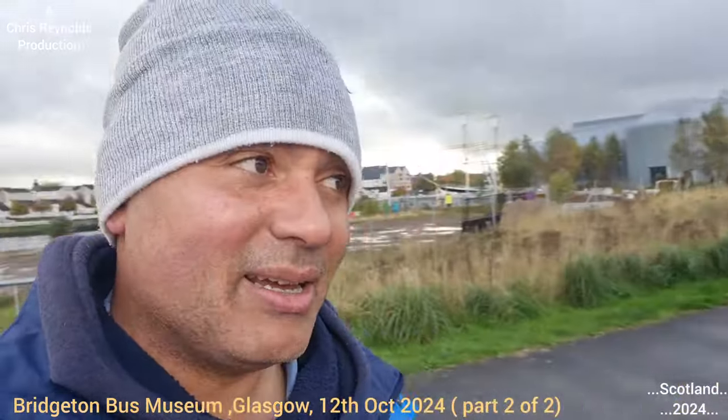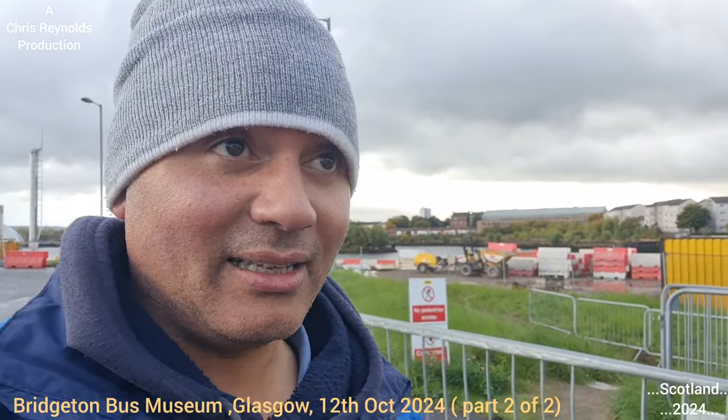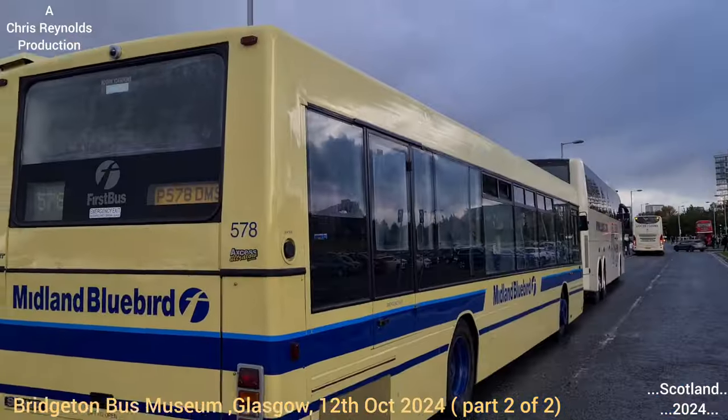It was a Scania, but it just sounded so like the Volvo B10 BLEs, and I haven't driven them for quite a few years. I didn't normally make that mistake. It did sound very much like the Volvo B10 BLE. So anyway, I'm not really bothered. You know where it is now, so here you go.